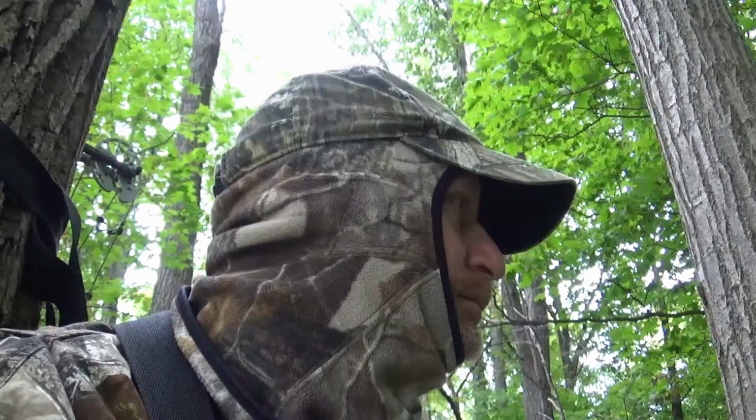I kind of wish my visibility was better in here. The woods is still really green in here. So, if I see a deer, I'm gonna have to try to be really quick trying to get the camera on it. And then fool with my bow. I feel like odds are good that I'm gonna mess this up. Stay with me.